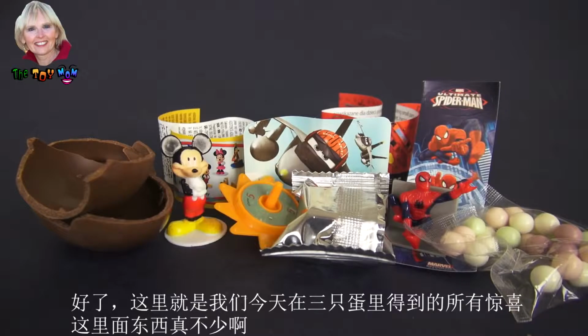Well, here's all the things we got in today's 3 eggs. There's a lot of stuff there.